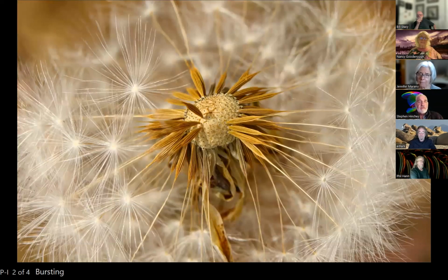Bursting. Yeah, I saw an image much similar to this. And yeah, I love the idea. It actually looks to me like fireworks. You have the stems shooting out from the center and then exploding in the air. So I really think that this title, Bursting, really fits the mood.